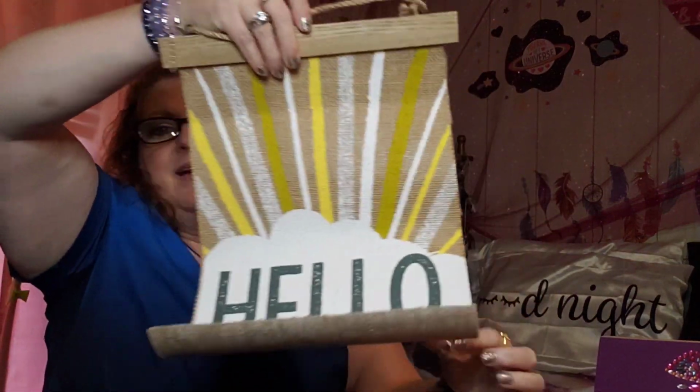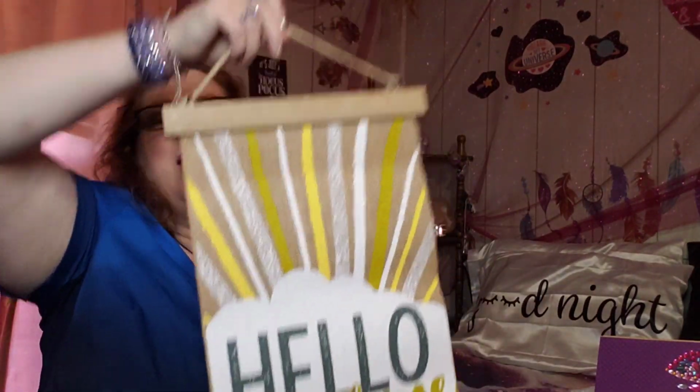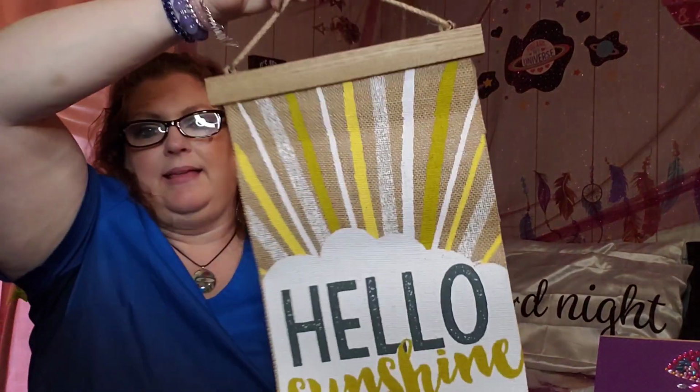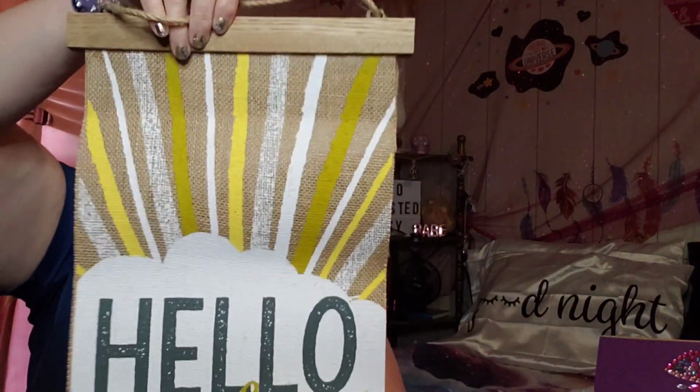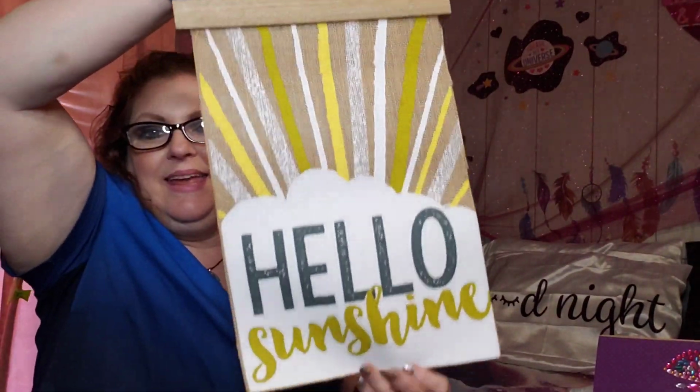Oh, how neat. Look. Oh, my goodness. I have the perfect place to hang this. Hello, sunshine. It's sort of on burlap, but it has a plasticky-er back to it, and it was rolled up. How neat is that? Hello, sunshine. I love it. And I know exactly where it's going. How exciting.